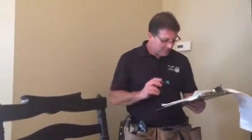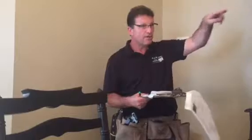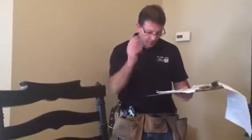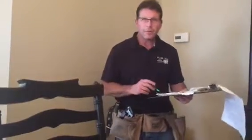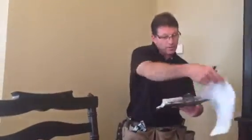Okay. And then there were some lights over here by the entertainment center, those 2 top ones. I couldn't figure out why they didn't go on either. Okay. So I'll have them on there too. It could be something simple like bulbs, but usually when it's 2 of them, it might be something on the circuit.